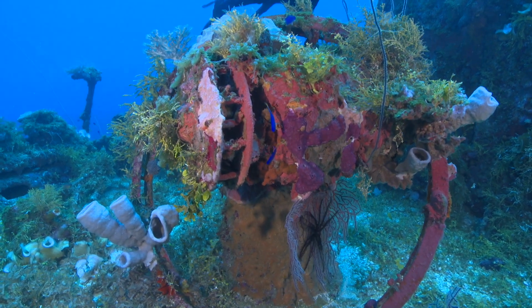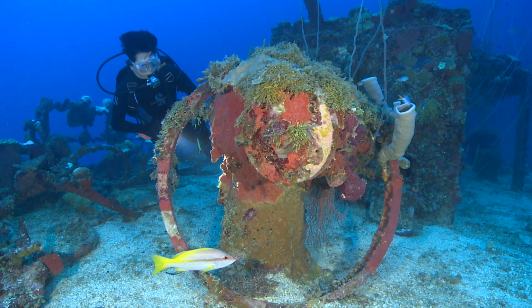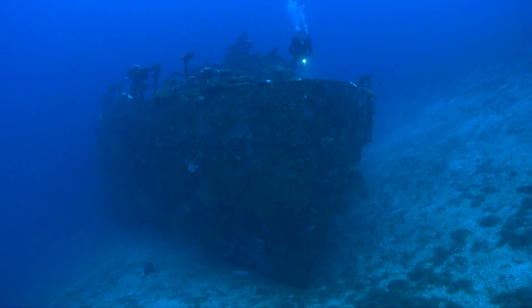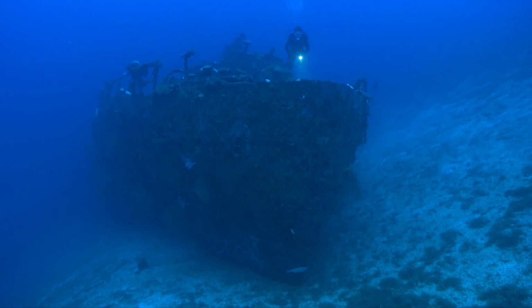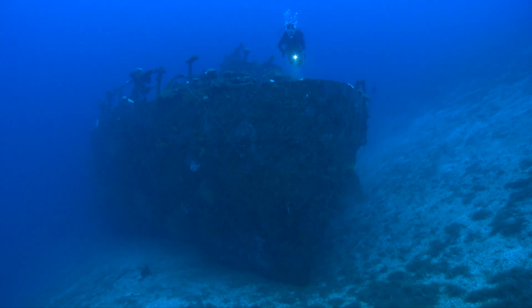After the gun is the remains of a helm. Like all wrecks in Truk, the wooden spokes have rotted away, leaving just the outside rim. A great photographic subject, the stern of the Shotan Maru.